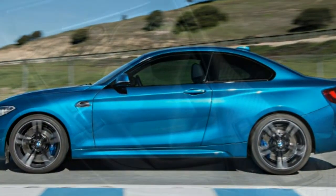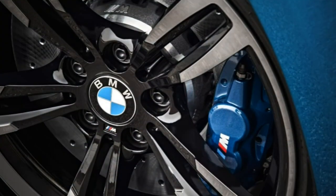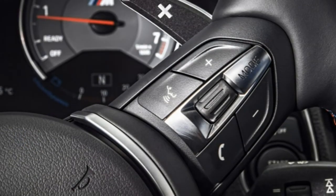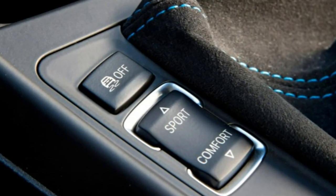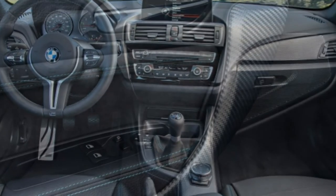Safety features for the 2017 BMW M2 include anti-lock brakes, traction and stability control, side airbags for the front seats and full-length side curtain airbags. Optional equipment includes a rear-view camera, lane departure warning, and forward collision warning and mitigation with automatic braking.